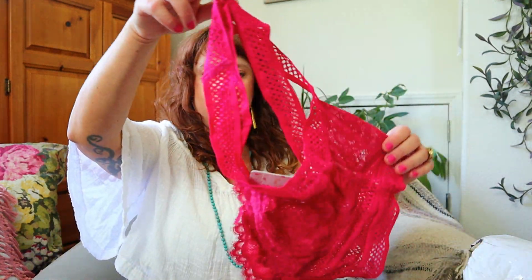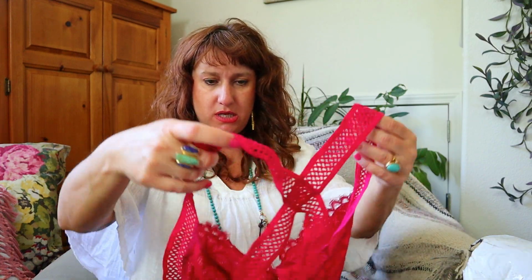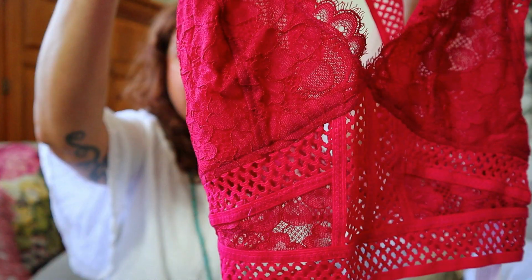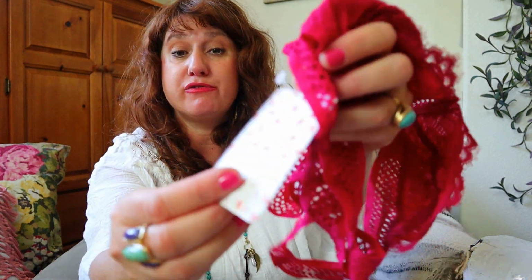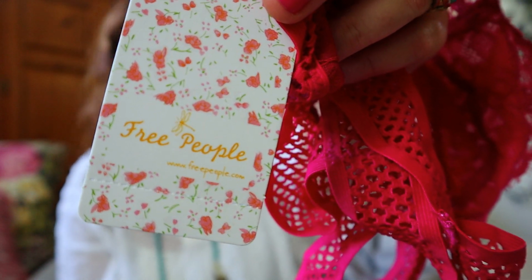Anyway, I'll do my best. Woohoo! Look at this. Wowzer. This is beautiful. I think it's a bralette, but it's very red lace, red netting, mesh, very beautiful. It has a regular Free People tag, so that's exciting for me. That's like if you go to Macy's and buy some Free People, you're going to see that tag.